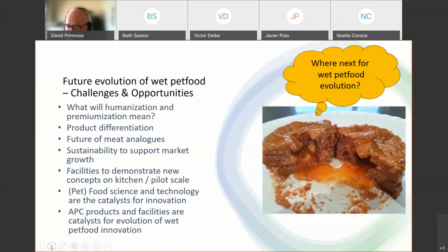But just in terms of challenges and opportunities that we will face in the future, the first question on my mind is, what will humanization and premiumization mean? Will we see a change in these definitions? Will humanization focus more on health and well-being in future, or will it focus more on product format? What will product differentiation look like in future? Here's an example on this slide of a product which is very different from anything else on the market. I've already mentioned sustainability, and that's key to support market growth.